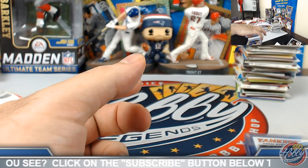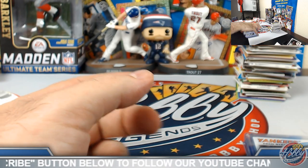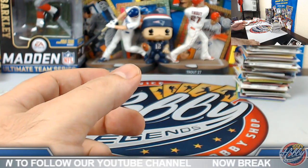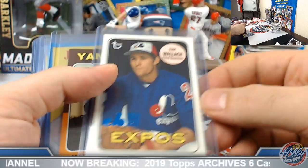5 Montreal Expos autos. So that seems to be pretty standard in each case. Do see about 4 or 5 Expos autos. So just a heads up there. We do have some team break action on archives coming up as well. Parallels. Actually, let's do the short prints parallels variations here.